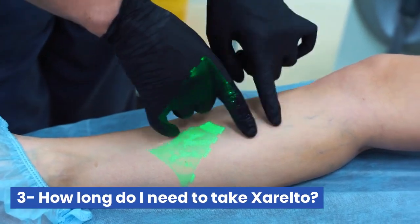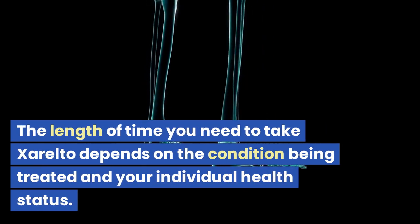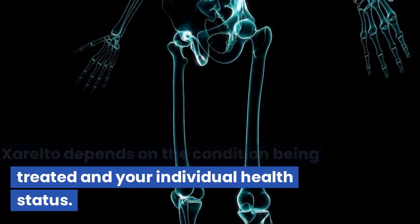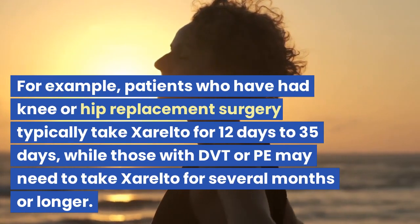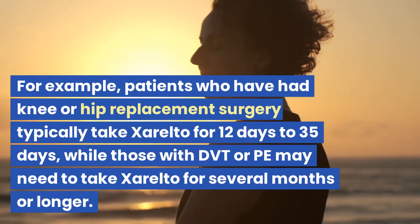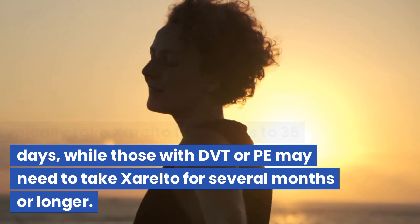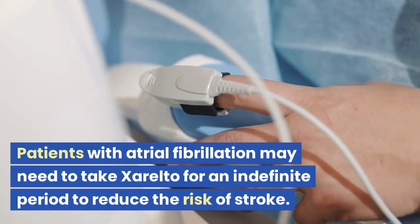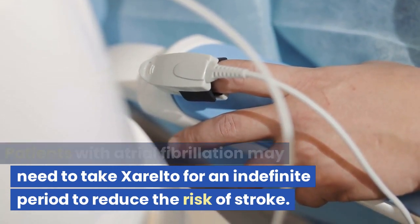3. How long do I need to take Xarelto? The length of time you need to take Xarelto depends on the condition being treated and your individual health status. For example, patients who have had knee or hip replacement surgery typically take Xarelto for 12 days to 35 days, while those with DVT or PE may need to take Xarelto for several months or longer. Patients with atrial fibrillation may need to take Xarelto for an indefinite period to reduce the risk of stroke.